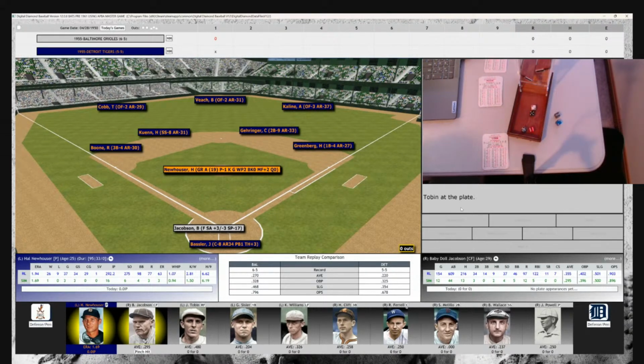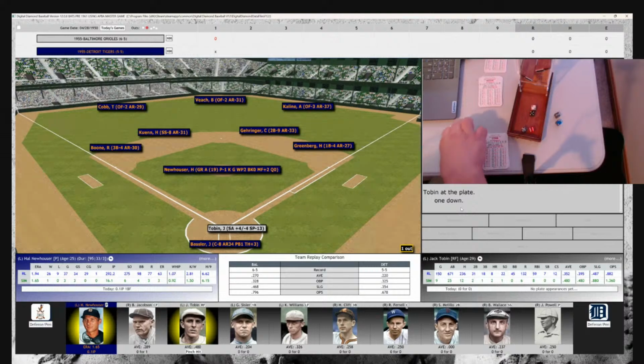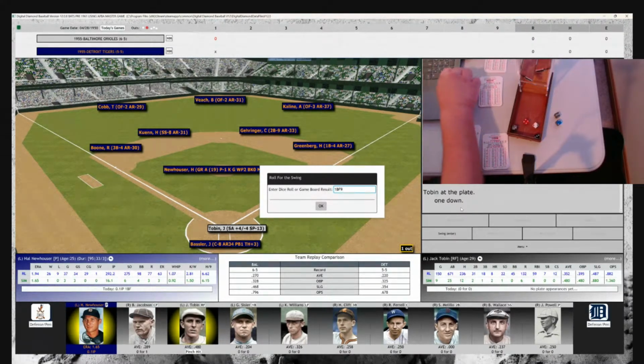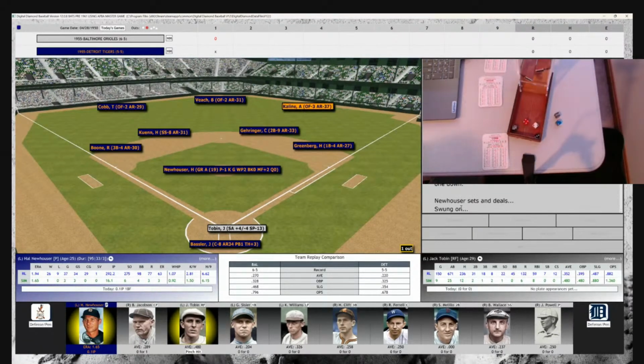And now you got Mr. Jack Tobin up. Tobin's hitting .480 on the year. He's got 2 homers and 8 RBIs. And that's going to be against the lefty. That's going to be a base hit in the right field. Tobin's aboard here with 1 out.